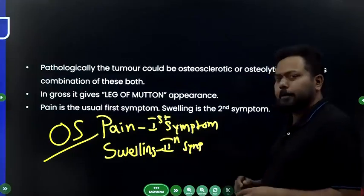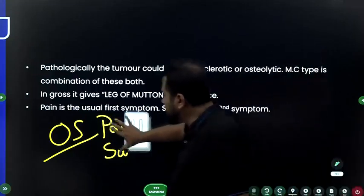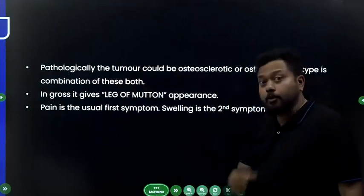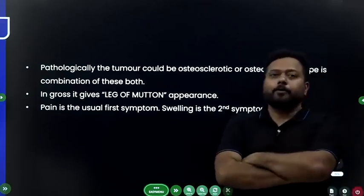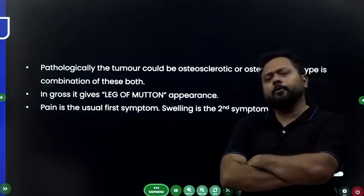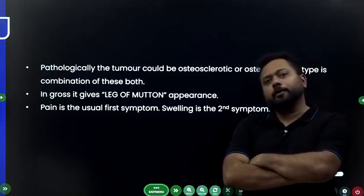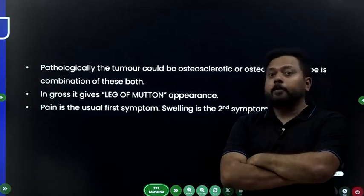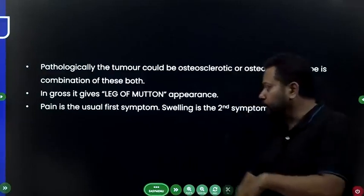Pain is the first symptom, swelling is the second symptom. The other way around, in giant cell tumor or osteoclastoma, swelling comes first, pain comes next. So whenever they ask a question about a 25-year-old male patient who had pain first, swelling second, the diagnosis should mostly be osteogenic sarcoma. Swelling first, pain came late, it could be osteoclastoma, otherwise called giant cell tumor. Please register this in your mind.